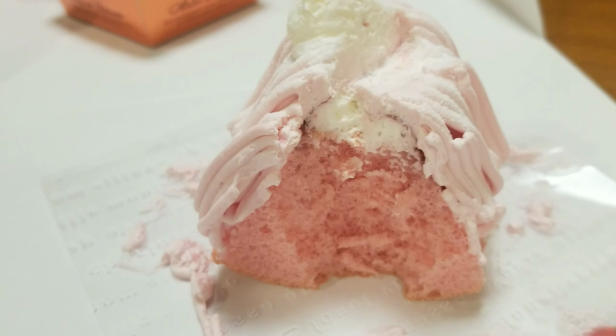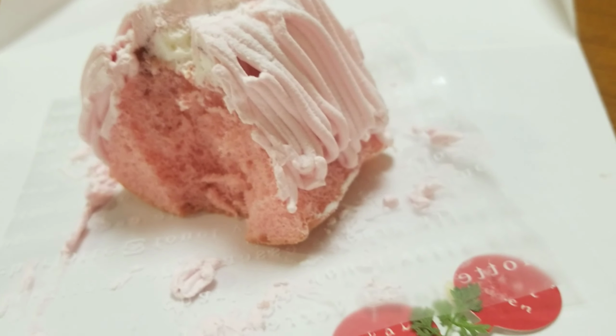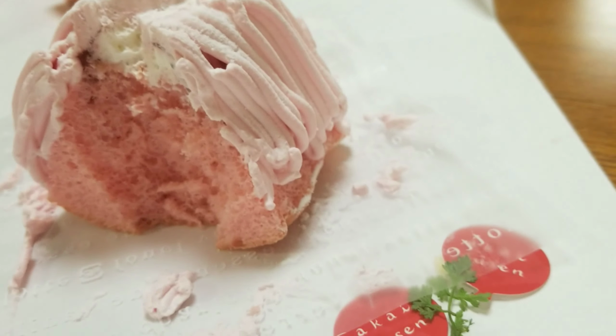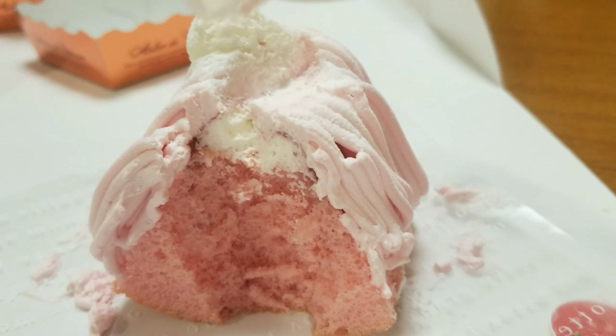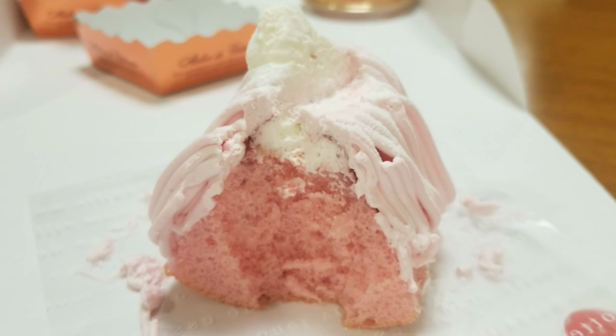The strawberry one is really good. Strawberry cake with a really light, like whipped strawberry frosting, like whipped cream on top. And then it also has like the big dollop of whipped cream right there on the top in the middle. This is really good, moist and really lightweight.